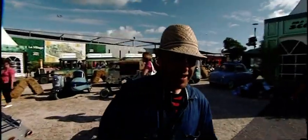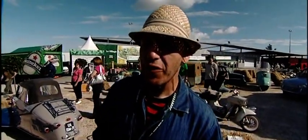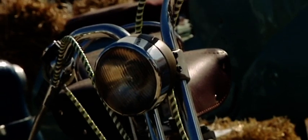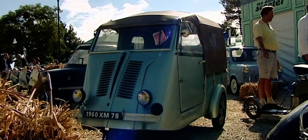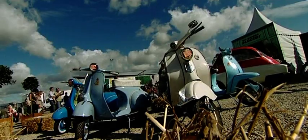What are all these amazing machines? They're vehicles with amazing shapes from the 50s. They're uncommon cars and scooters with small engines. They're also popular vehicles for those who know only Vespa and Lambretta, as well as more exotic, more unusual ones. Are they easy to drive? It's truly interesting because people can do stunts with them, which is really fun.